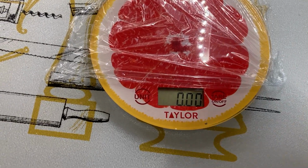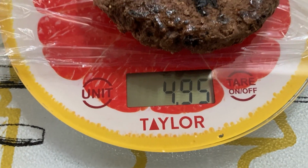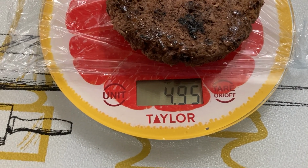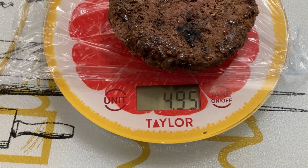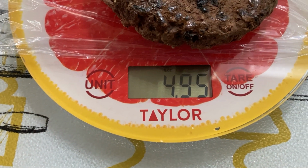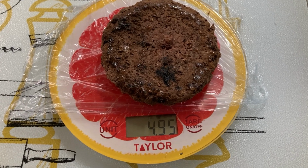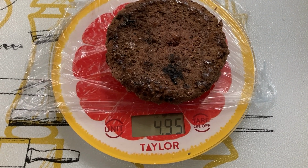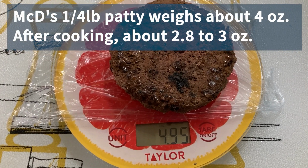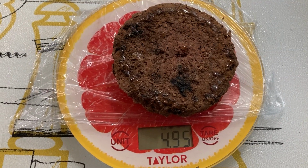Okay, let's weigh one after cooking. Holy, okay, so it shrunk almost by half. It was 8 ounces to start, and it's now coming in at just under 5. So yes, this half-pound burger has now become a little more than a quarter pounder. But even like McDonald's, they say the quarter pounder is weighed before cooking. So yeah, I wonder if that means the quarter pounder is about half of a quarter pound.